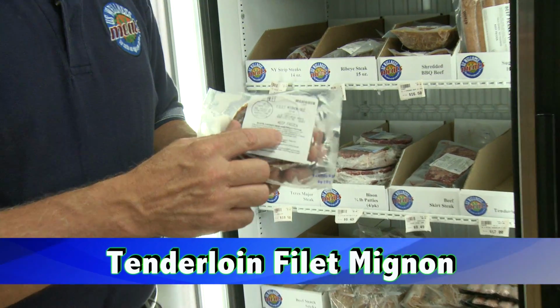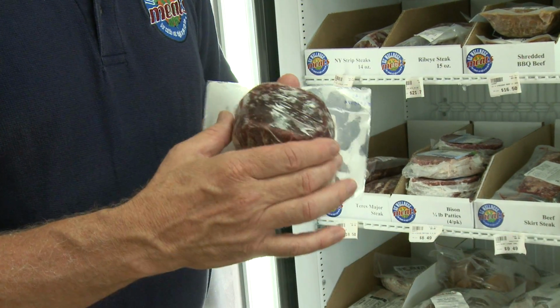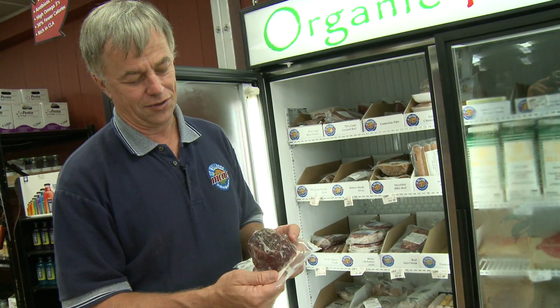This is a 6-ounce tenderloin filet. And you can see this is a very, very tender cut of meat. This is the most tender muscle in the animal. Anybody that cooks one of these will find it very simple to cook. You can't hardly mess up a tenderloin filet.